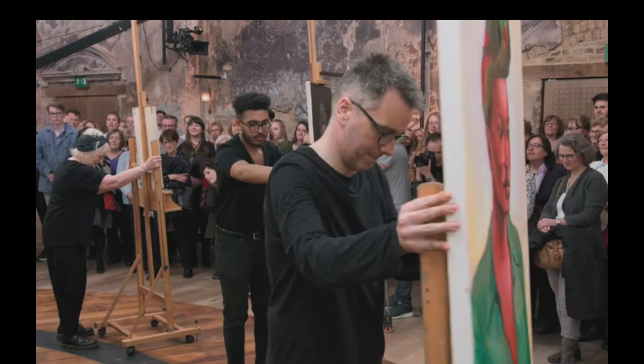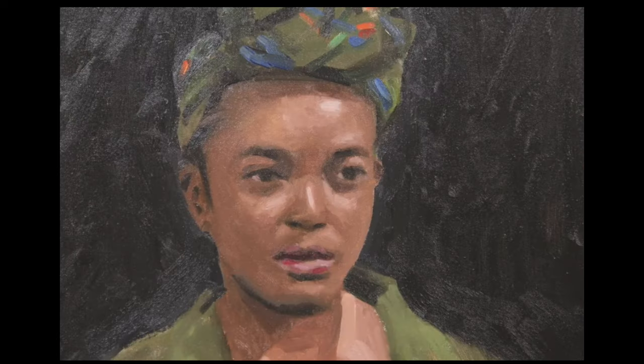So this is Wanumi Masakao, and she is, I believe, an actress. I'm not sure. She's going to be exciting to paint. I love the headdress on her head and all of that. All right, so they turn their easels around after 4 hours, and we get our first look at the paintings of her. Three people have painted her.